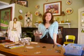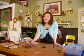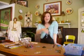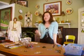I have a bucket here full of bottle caps. They are a neat thing that we can make jewelry out of. Out on the back porch I have a table that I'd like to show you that I painted a checkerboard on top of, and these make great checker pieces as well.